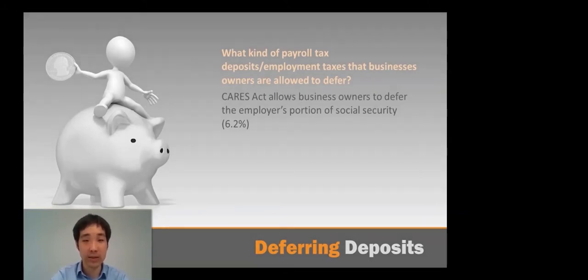So what does that mean? Every time you remit payroll, there are a number of taxes that you send to the IRS. There's the federal income taxes, and there's the FICA taxes. And within the FICA taxes, there's Social Security and Medicare. So the CARES Act is specifically talking about the Social Security portion. This portion, employers can defer.